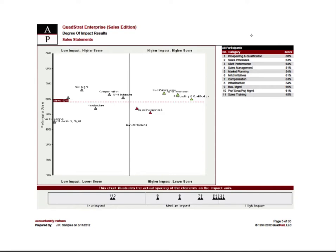Here you can see this all participants quadrant. And in the all participants quadrant, we can see that we would all agree that prospecting and qualification is the number 1 issue here on the right, and it's just barely into the quad green area. Likewise, compensation over here is in the upper left quadrant, which means it's working okay and it's less important.